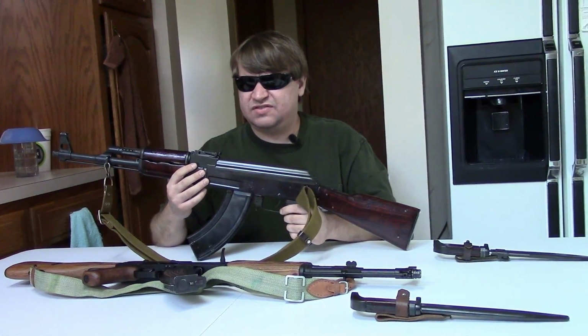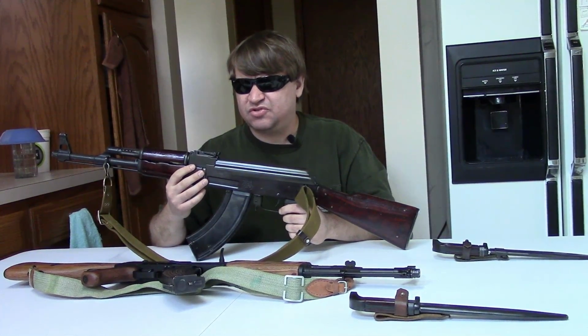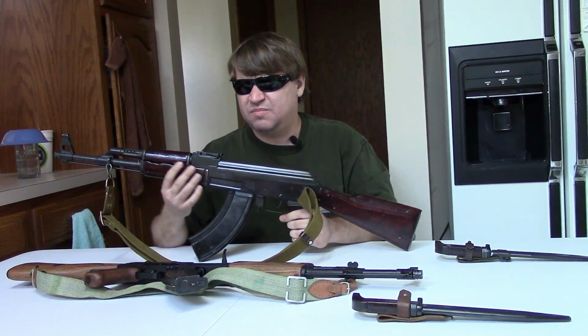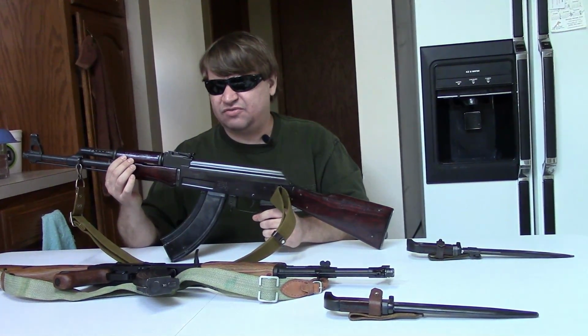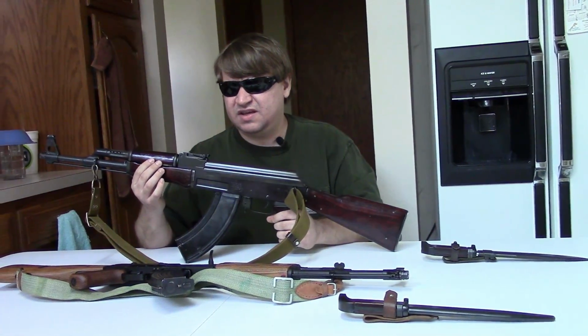So in 1946, the war's over. The Trials Commission in Soviet Russia still wants an assault rifle for the new cartridge, but the pressure is kind of off. They have time. They can do it right. They don't feel the pressure. They announce the next round of trials, and this is where Kalashnikov comes in.